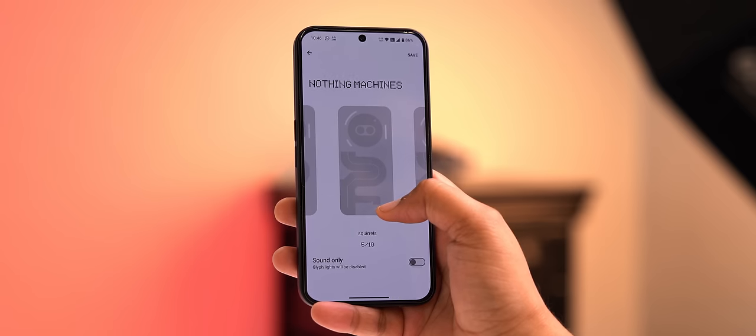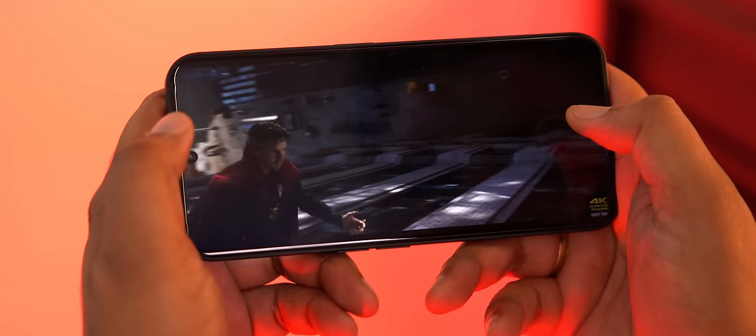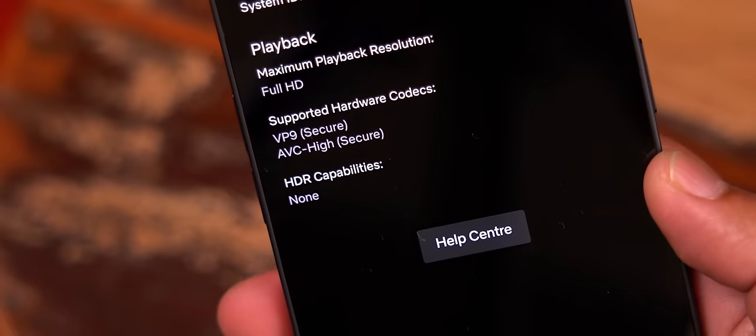I also really like the haptics on this phone, especially for a phone in this segment. Also, this is an HDR certified display, and HDR videos on YouTube look amazing, but Netflix does not show HDR support on this because it does not come pre-installed.